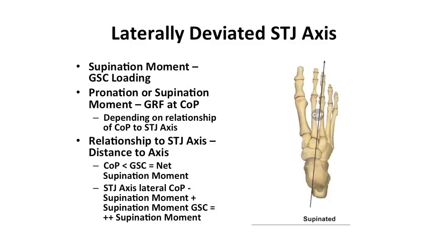And distally, the ground reactive forces that occur at the center of pressure can either create a pronation or supination moment, depending on the relationship of the center of pressure to the subtalar joint axis. Therefore, we're looking at the distance of the center of pressure to the subtalar joint axis and the gastrocnemius insertion in relationship to the subtalar joint axis.